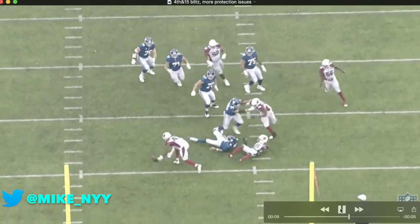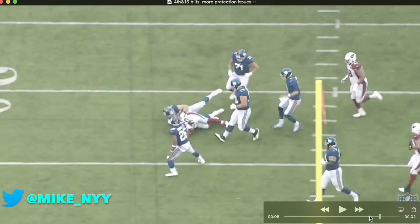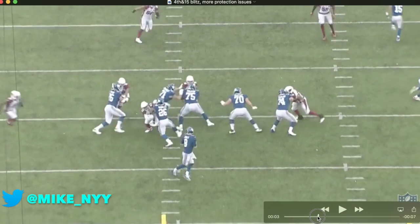So this is the last play I'm going over. The rest of it really didn't matter. The Giants obviously had terrible field position at the end. Darius Slayton should not have returned that ball. We all know that. A couple more offensive line breakdowns and all that kind of stuff.